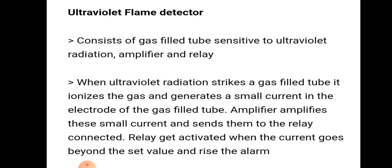So the ultraviolet flame detector consists of a gas filled tube sensitive to ultraviolet radiation, an amplifier and a relay. When ultraviolet radiation strikes the gas filled tube, it ionizes the gas and generates a small current in the electrode. The amplifier amplifies this small current and sends it to the relay connector. The relay gets activated when the current goes beyond the set value, and this will raise an alarm.